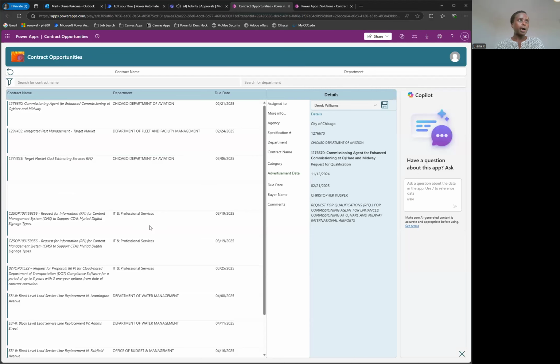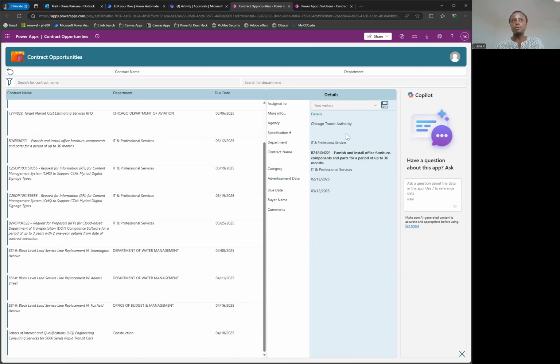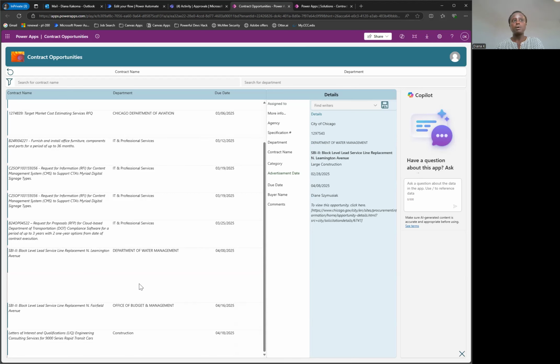And so this is the app. On the left here, on my left, we have a gallery of all the different items that have come through. And then here in this section here, we have the details of any item that you select. And so if we select this item, it's a Chicago Transit Authority item. Here's the Department of Water Management. And so you can look through the different items. There's actually also some filters at the top here for the contract names and the departments.